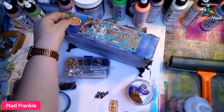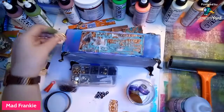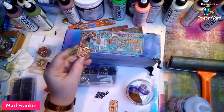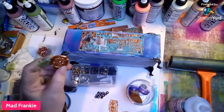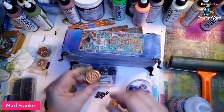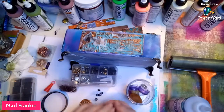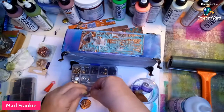I'm just looking at these and wondering about them, but they're a bit on the bright side. I suppose I could add some more copper paint to it and do a bit of darkening on them. And I could do another one like that. That was with the glue gun, using the glue from the glue gun. Yeah. And using something to make the impression. Quite shiny. You'd want to darken it down a bit first. Patina them a bit.